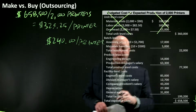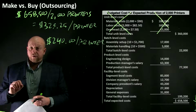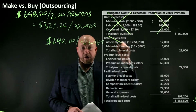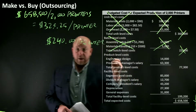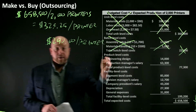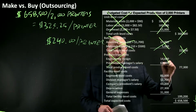We will not have to buy the materials. We will not have to pay that direct labor. And if the overhead is truly variable, we will not incur that overhead. And we won't have the batch costs because we will not be making batches of printers. All these go away. And because we're eliminating an entire product line, now brings into mind some qualitative decisions.